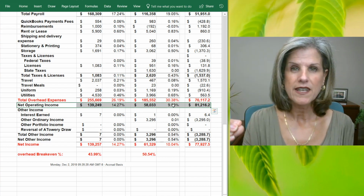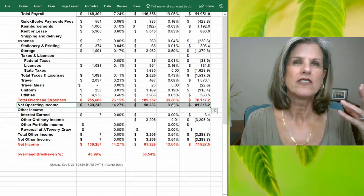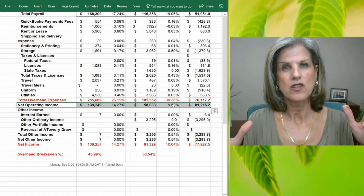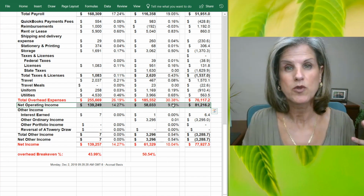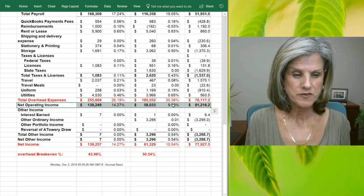Setting a goal around that number becomes very important, because it's the thing that can take away all of that angst and all of that concern in terms of having the cash that you need in your business to be able to support you in your growth and to help you grow, thrive, and prosper.